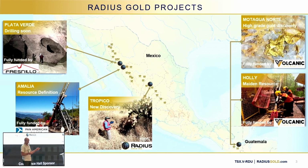Then we've got Tropico, the new discovery that I will talk about, and in Guatemala we've got a lot of projects also, some orogenic ones, and if anybody heard the discussion about false orogenic ones, this is a real orogenic one. And we have Holly, that is an epithermal, very high-grade vein in Guatemala. Guatemala has some fantastic potential. The government used to be difficult, but now it's probably the same as Mexico.